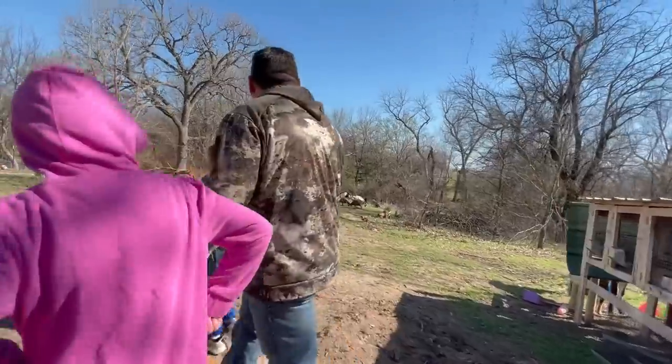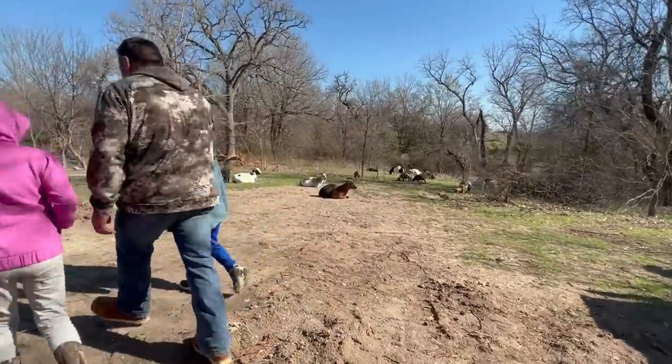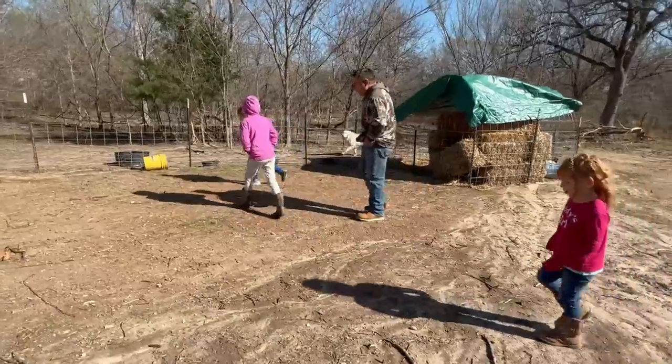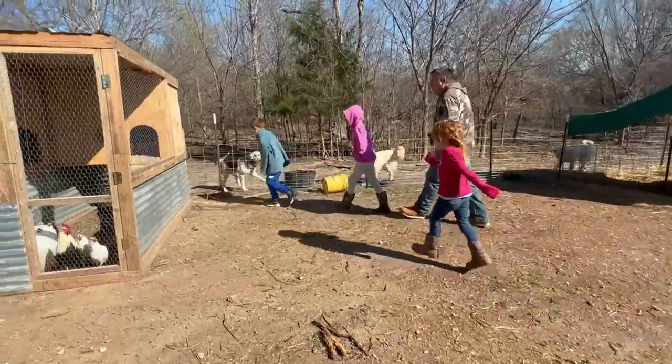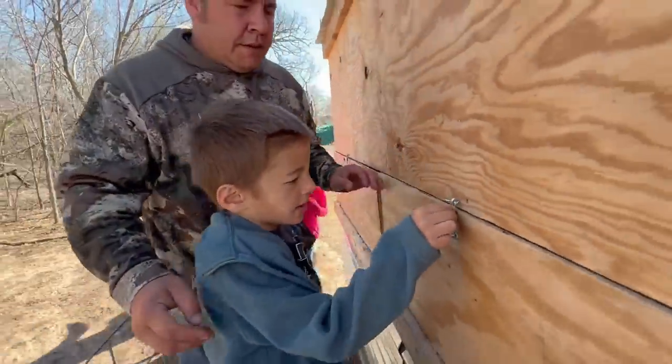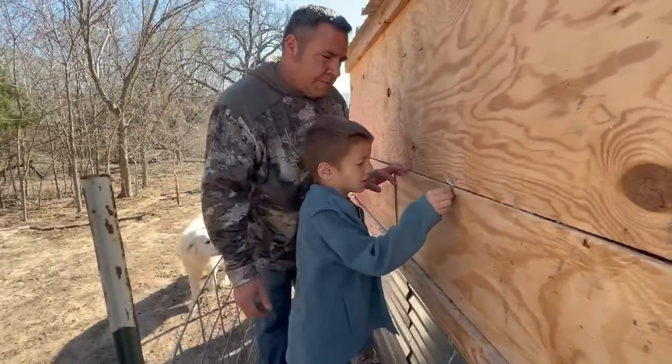Yeah. Look at them goats. They're just out there chilling. They look like they're eating grass, but they're staying on grass right now. Hold on, son. Let's check on this side. You want to check this side?